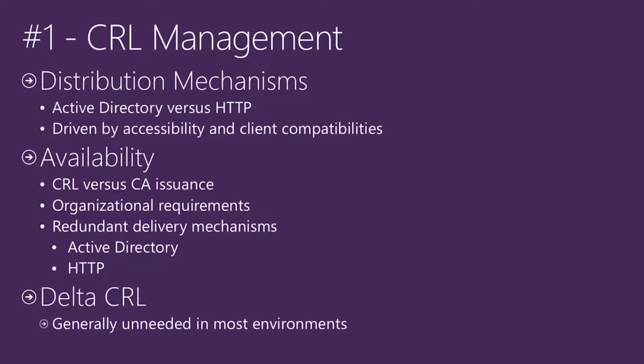So if you can devise a way of using overlap so that your CRLs are available if the CA is unavailable to issue them, and the distribution is fault tolerant, you've achieved that goal. You don't have to go out and spend lots of money on a cluster. That's an important distinction to make when you're thinking about availability of your certificate infrastructure.